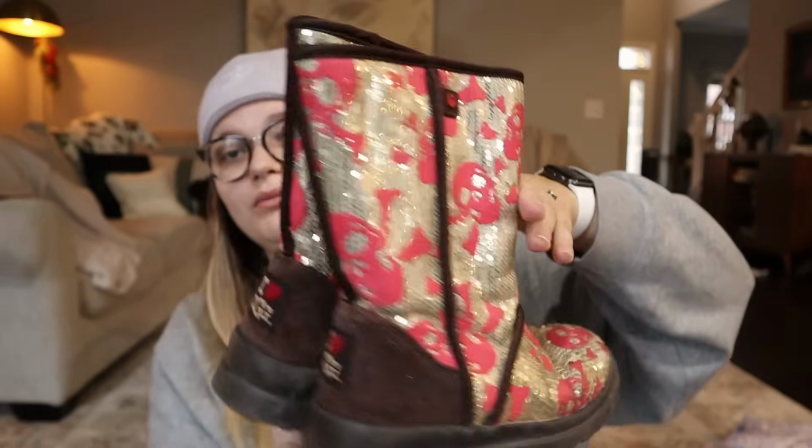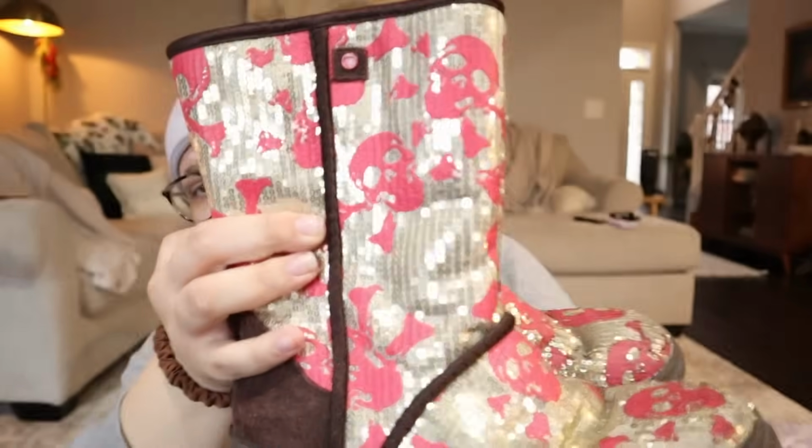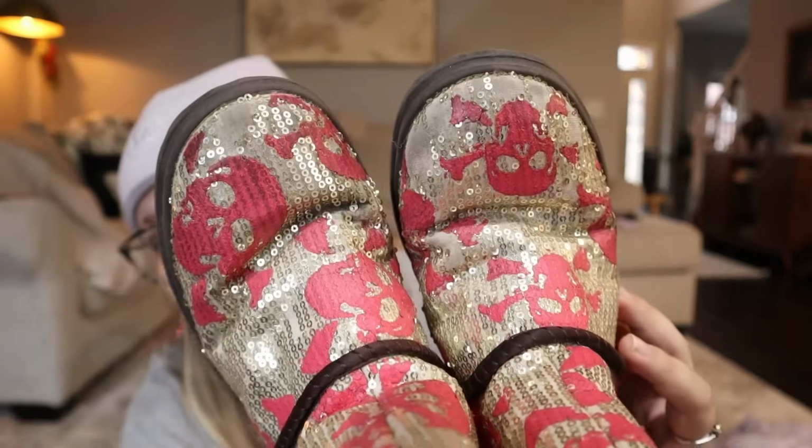These are a pair of UGG boots and they're from, it says on the back, I love UGG. So I don't know if this is the kids line or what, but they are sequin UGG boots with skulls and crossbones in pink on them. And the bottoms, they have a little bit of dirt on them right now, but they have little hearts for the bottoms. And then they are missing some sequins at the toe, from hitting each other and hitting things out and about. I don't think it's super noticeable, so I decided to grab them. But these are in a US size 6, so a women's size 6.